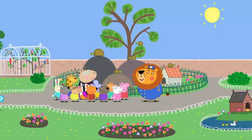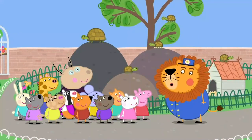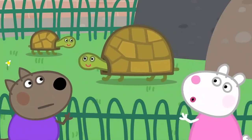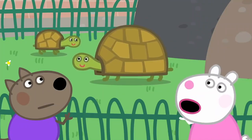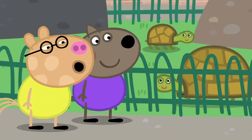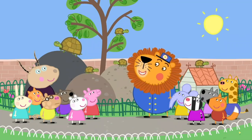Here are the tortoises. Ooh. We keep this gate shut so they don't run away. They don't look like they could ever run. No, they're moving very slowly. Yes, that's why they live to be so old. How long do they live? Tortoises can live 100 years.